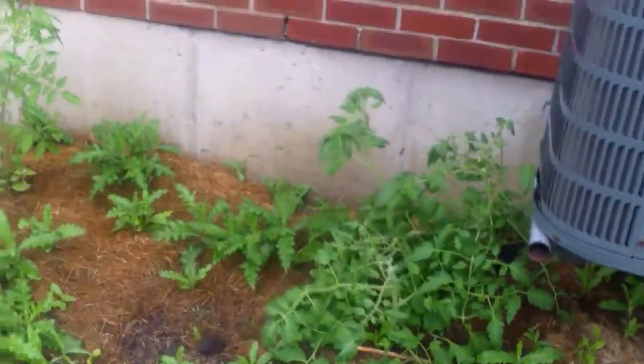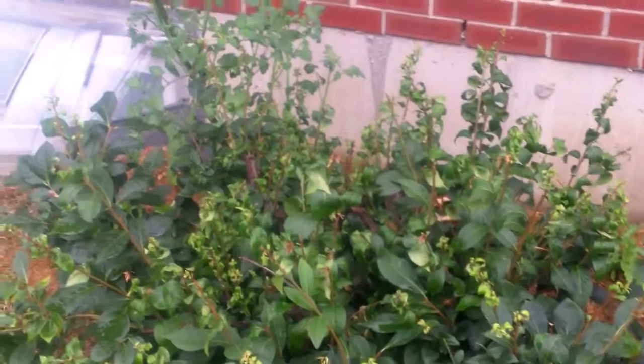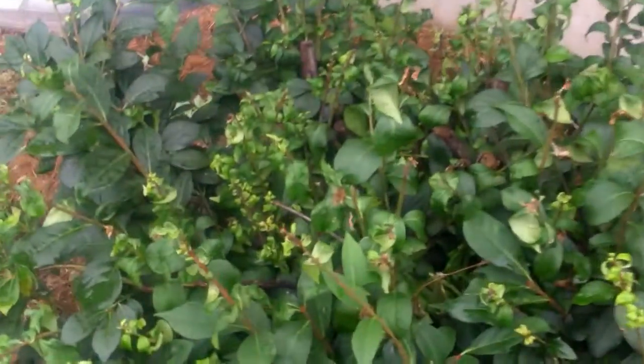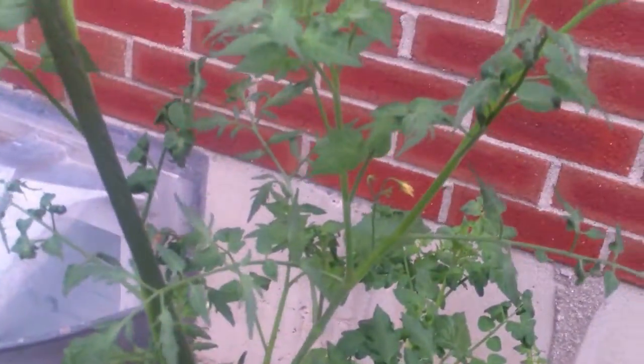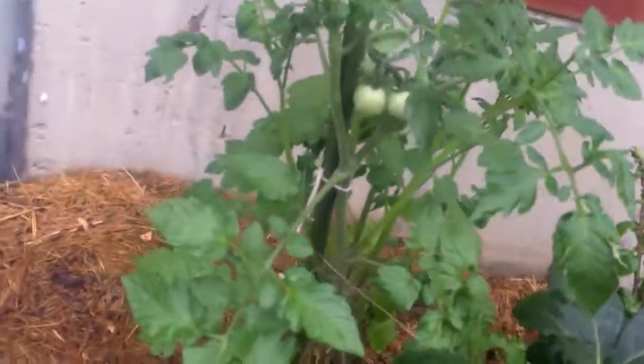And I have tomatoes. This is the bush that had their really bad aphid infestation, and they did go over to the tomato plant. So I took the hose, sprayed it super hard, and it actually killed them. No insecticide, no pesticide, just nice strong hose. And don't really see any around. It's got a couple tomatoes on it.